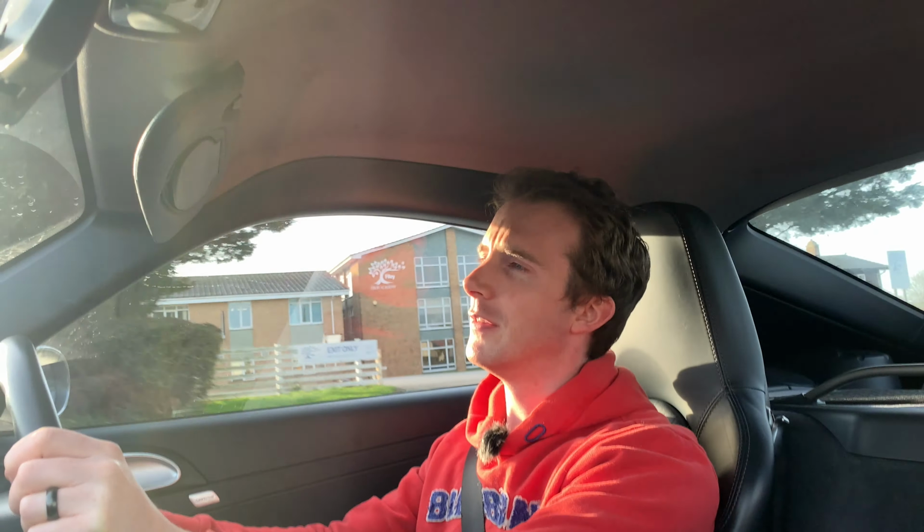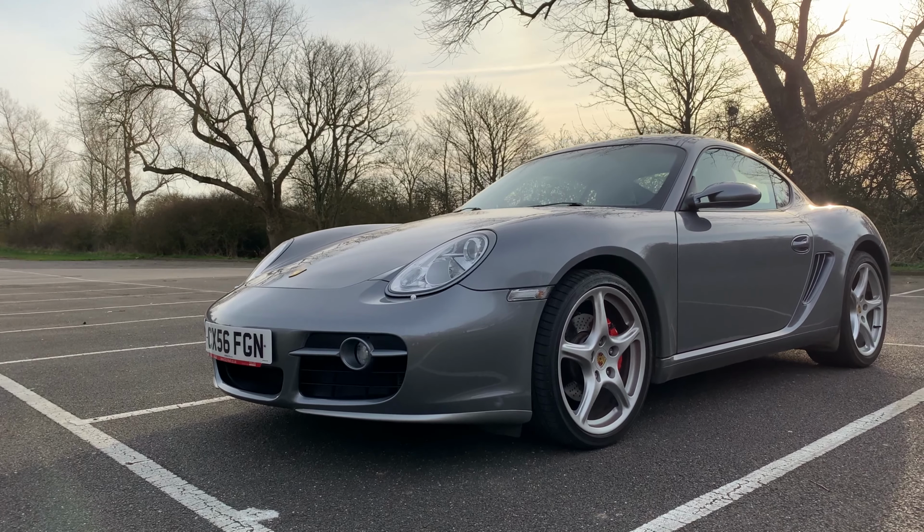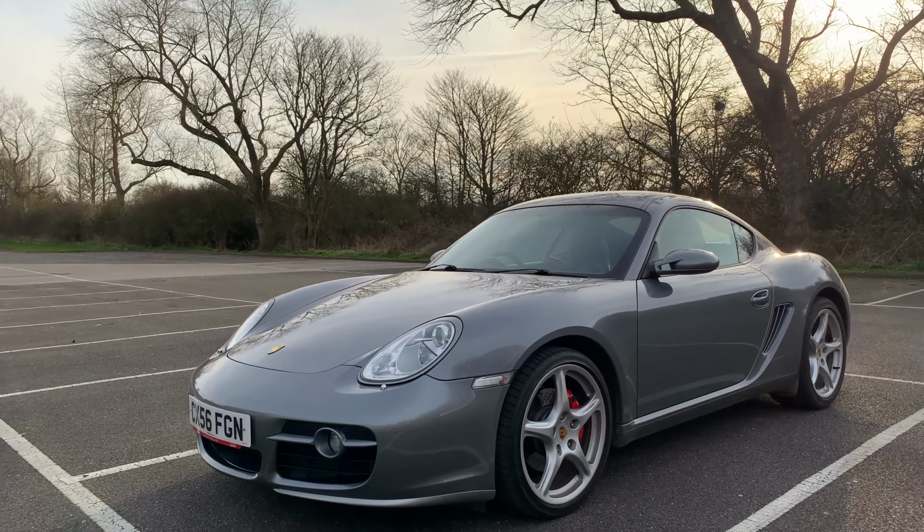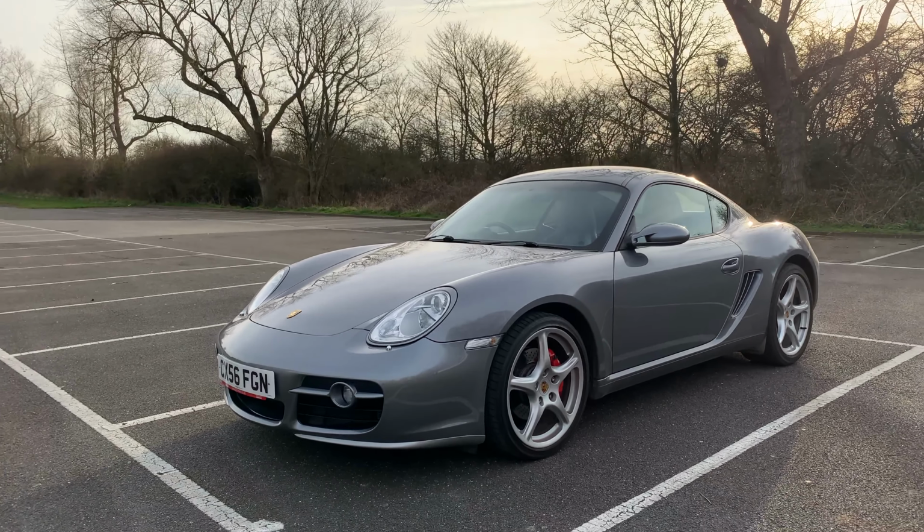I also own a Golf GTI, and I'll put a card on the screen for my quick review of that, but that sort of made me realise how good the Germans were at making cars and how much I needed to buy a German car. So that'll be the first point, really. One of the main reasons why I bought this car is because I wanted a German car.